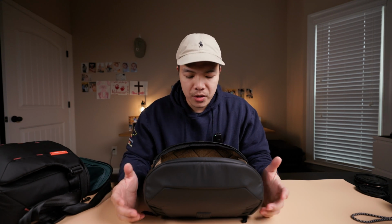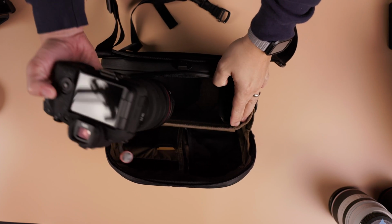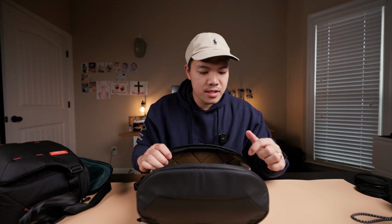Functionality-wise, the Peter McKinnon 8-liter sling, they said that you could hold a full-size camera, a lens on it, and an extra lens, and that's not true in my experience. Maybe because I use professional cameras instead of mirrorless cameras, but if I put my R6 Mark II in here, which is on the thing right now, and a 15 to 35 lens, this right here is not big enough for me to put anything.